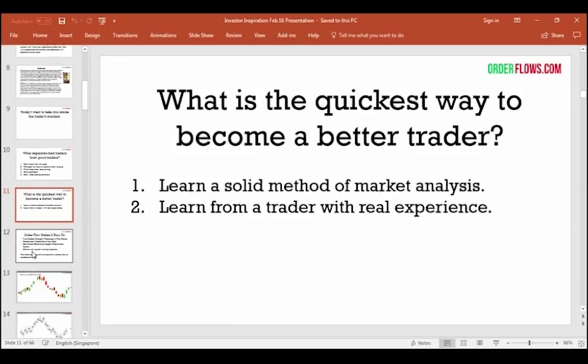And the second way to speed up your learning is to learn from a trader with real experience. Learn from somebody that's traded for a living, someone that's spent the time in the trenches, and more importantly, someone that's been through market upheaval and different environments. Like I said, a lot of these Bitcoin guys are sucking wind right now because they've only known the last year and a half rise in Bitcoin. Now they're suffering through a big 60% correction, and they don't know what to do.